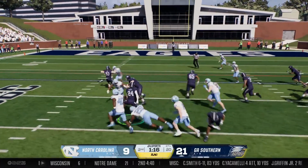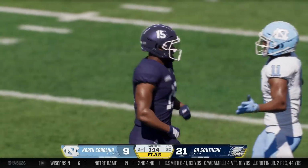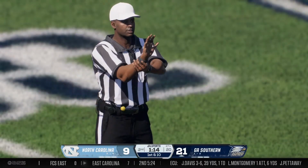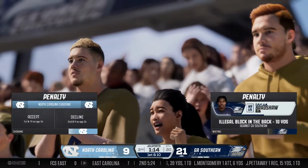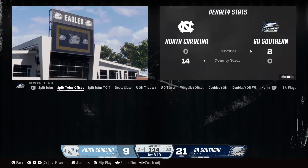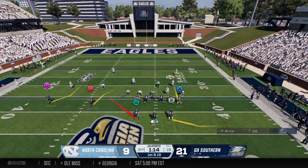They're going to run it. Shakes off the defender. And he's going to be taken down, but there's a penalty flag on the field. Illegal blocking. The officials offer the deal, and the coach accepts it. They will take the penalty. Here's this offense with a fresh set of downs.